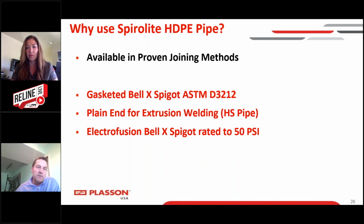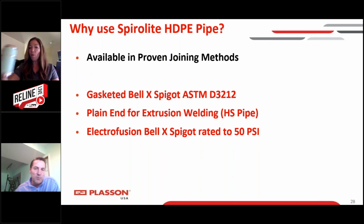So we're okay there. The joining systems we have: gasketed bell spigot, plain end extrusion welding, and Electrofusion bell by spigot rated to 50 PSI. Now that's our newest development in the Spirolite generations, our Electrofusion bell spigot. This gives us the ability to look at completely sealed, 50 PSI rated applications.